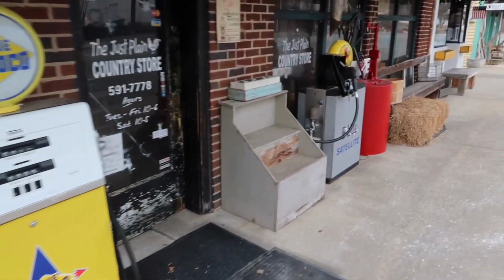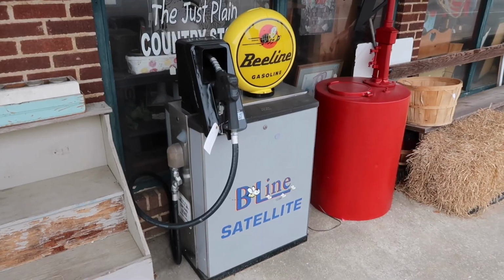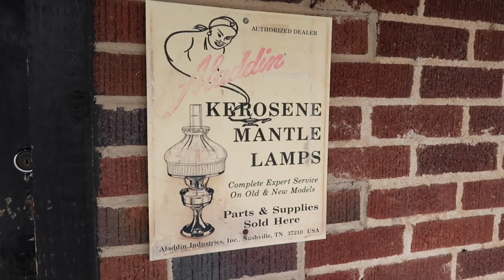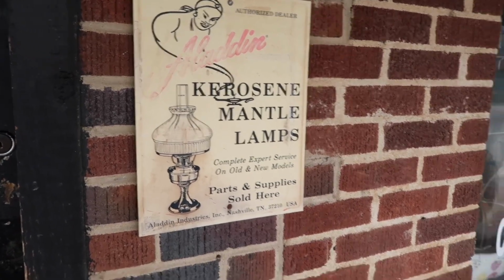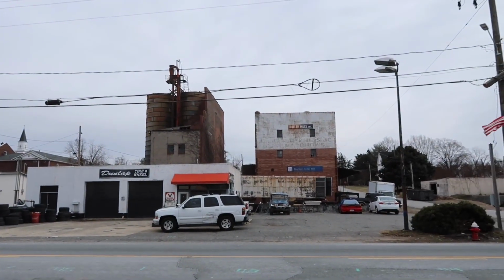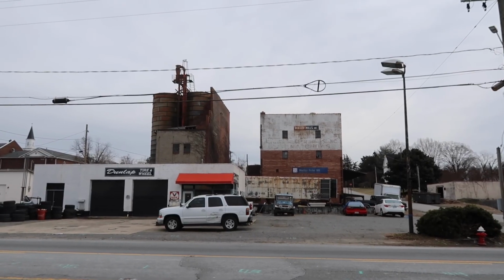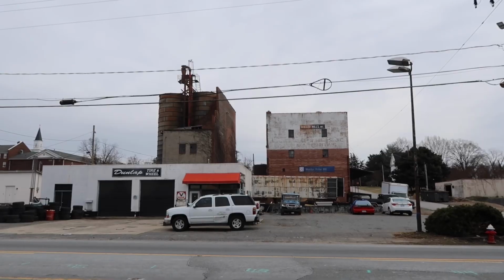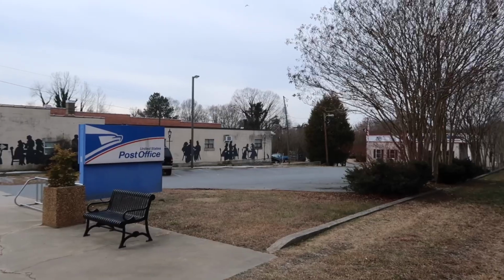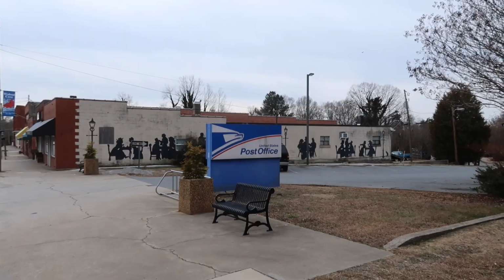Old gas pumps here. Blue Sunoco. Beeline satellite. Oh, look at this. Aladdin kerosene mantle lamps. Very nice. And over there is Roller Mills Incorporated. You can even see Purina Chows written on the side. And there's an old broken down Toyota Jeep as well. Over on that wall beside the post office is some painting of some town folks having some tea in their top hats.